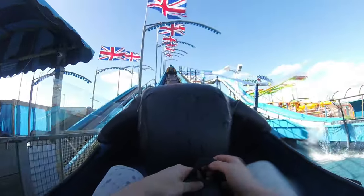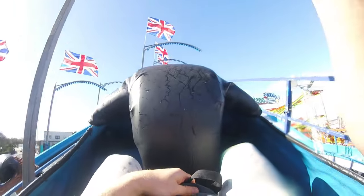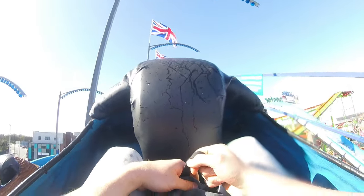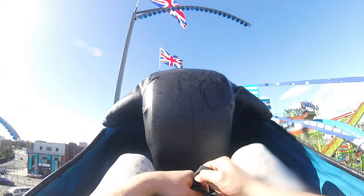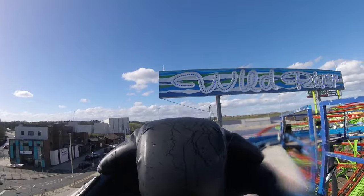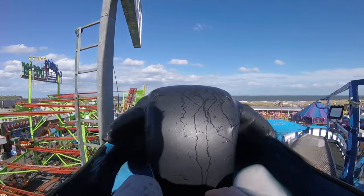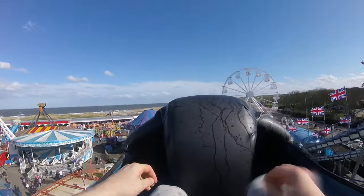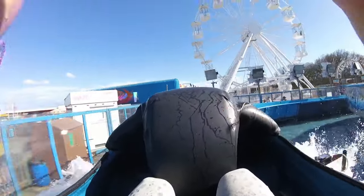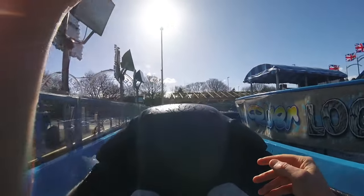Obviously from now, because we've got Cali with us today, we do have to take turns going on the rides. Sadly, we can't get the coaster together, but never mind. A big drop now. It's so windy. Oh, I am soaked. Oh my god.